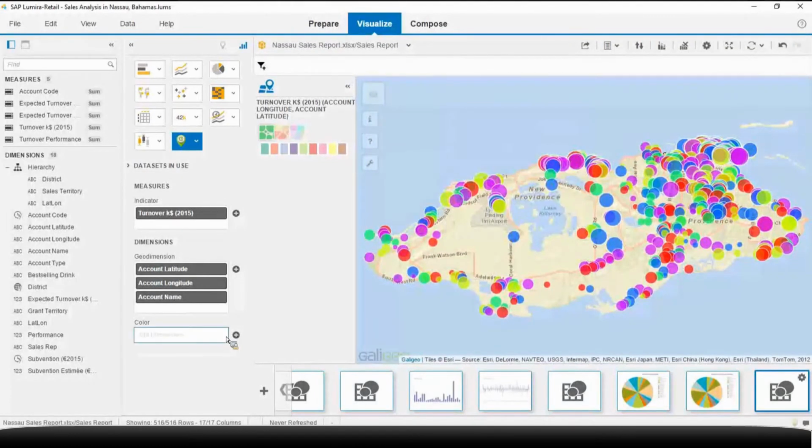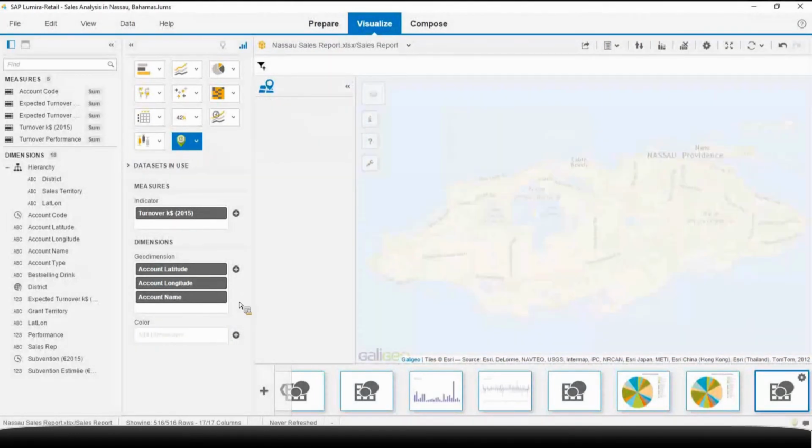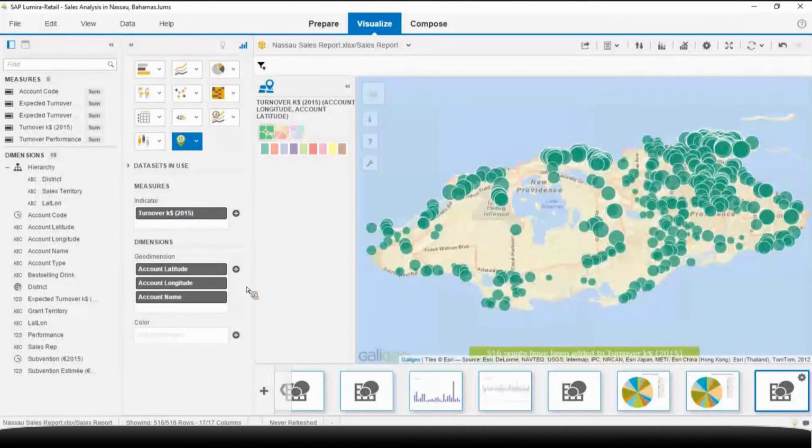Something I wanted to show also is what I've done in my dataset. In my dataset, I have the expected turnover for the last year, and I have the real turnover. I won't go through that right now. But basically, what I've done directly in Lumira is subtract the expected turnover from the turnover. So I have a new KPI, which is the performance. If the performance is negative, the value is negative, that means that I have done less revenue than I expected. So let's just drag it right there in the indicator.